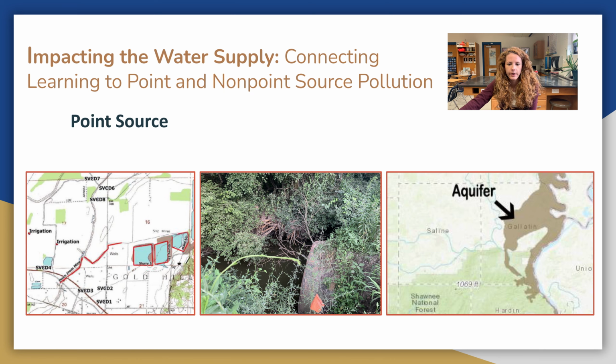When this mine operated, the mine wasn't required to line these ponds. So there's a possibility that we have polluted water entering our waterways from a variety of sources. And once the students see where the aquifer is located and what it's used for, this really hits home, and they start thinking about ways in which to keep our water clean.